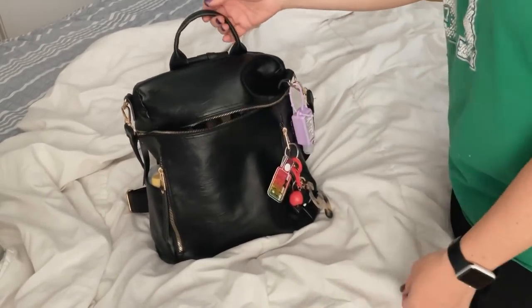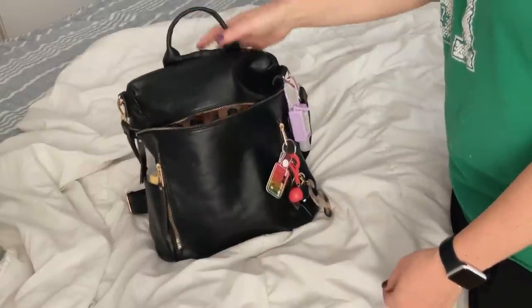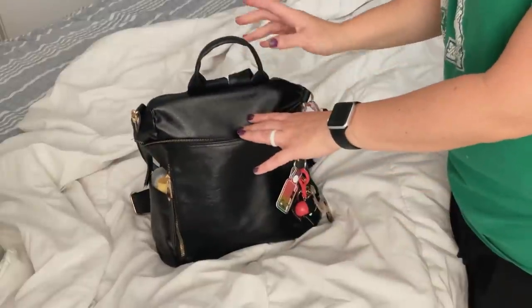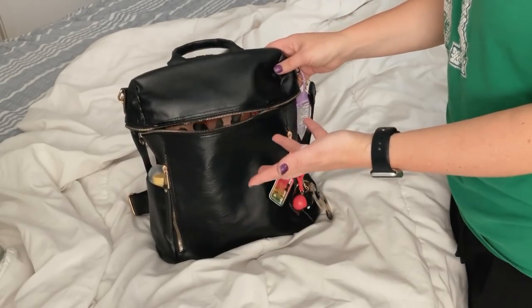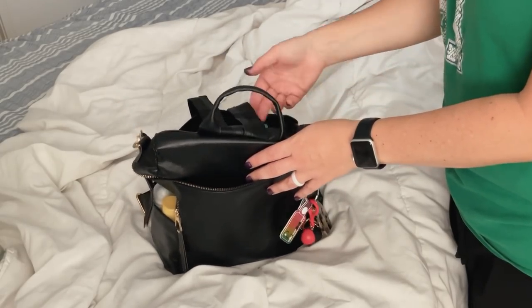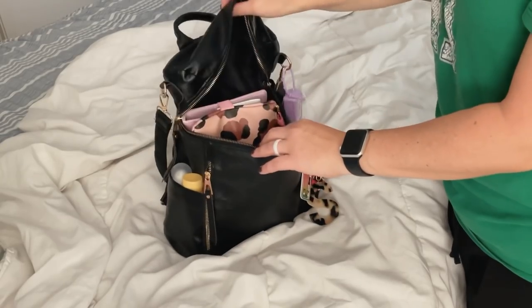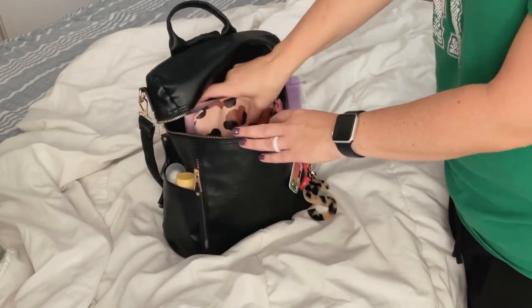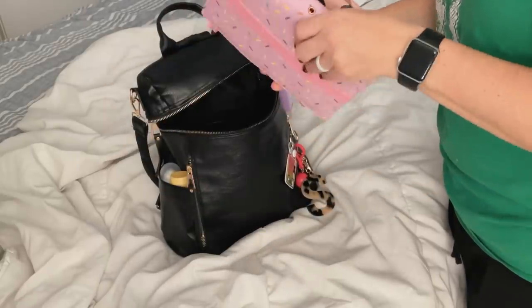It's from Modern Chic. I got it off Instagram, and it's called Amelia. It's really cute. So I will have a video up of everything that's in here. I will be taking it to conference both days, and then to Disneyland. So it's super cute. It's gonna hold all my planner stuff, the majority of it. So now I can start checking things off in my planner.